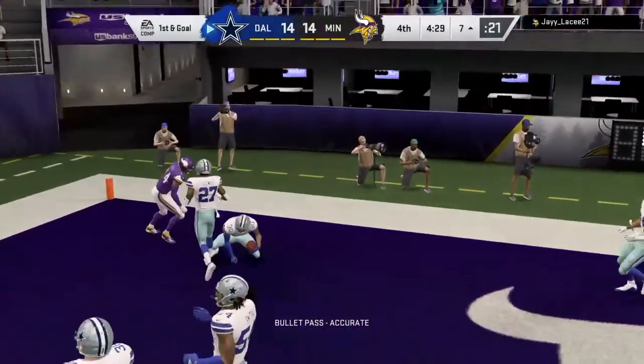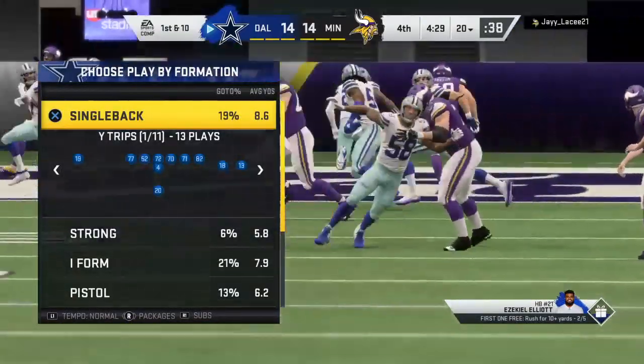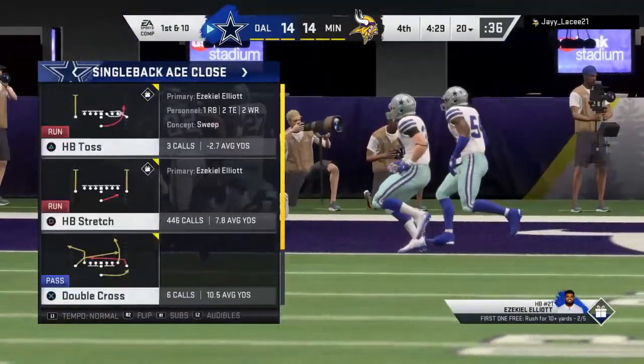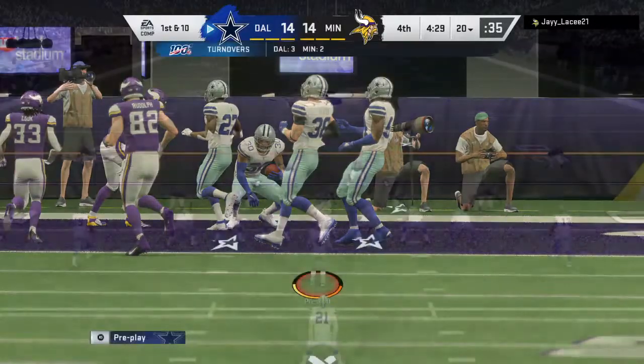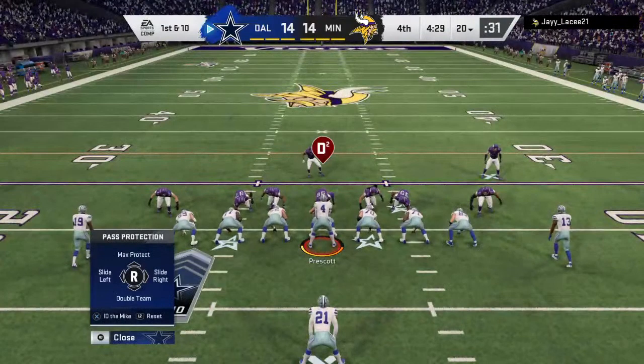And this is going to be intercepted. Picked off by Anthony Brown. And a big turnover there as his guys will get the football back. So Prescott and the Cowboys now with a 1st and 10 at the 20.